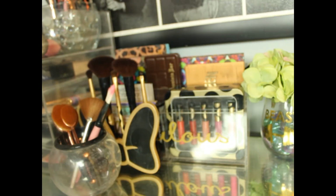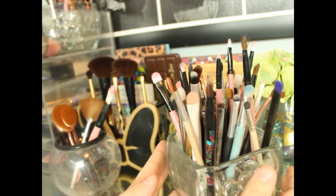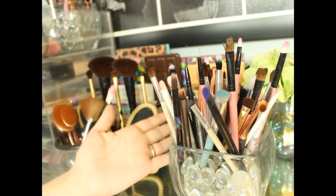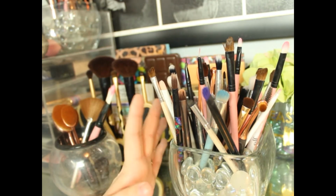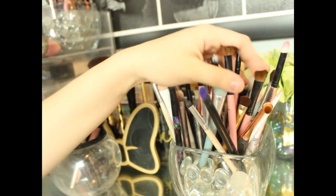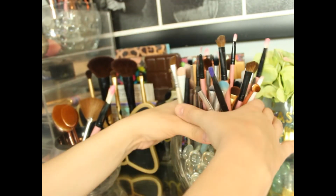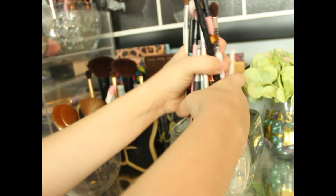Okay, so for the biggest part, this is ridiculous. I don't need all these brushes. I don't use all these brushes. I do use a lot of them, but most of the time I'm digging through trying to find the brush that I really like, which is just ridiculous. So there's absolutely no point in me keeping all these just to be keeping them, because it's getting really crowded in here. So I'm going to take all these out and do the same as I did with the face brushes and organize them by what their function is or whatever.